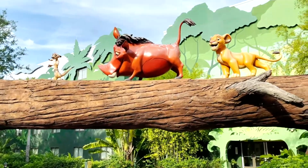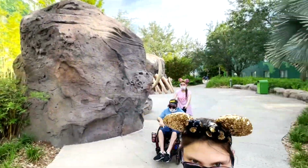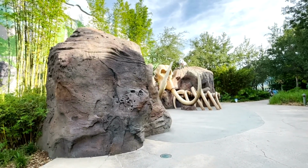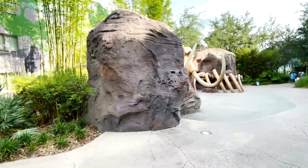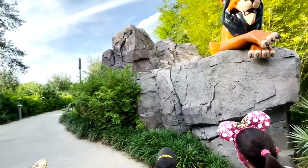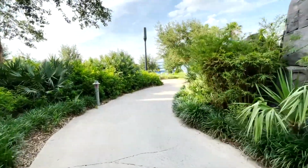And over there was Mufasa. So we have the bad area, Scar and all of his hyenas, and the elephant graveyard. There it is, which is a good little play area. And then we have Scar here, sitting on his rock, smiling about the hyenas being idiots.